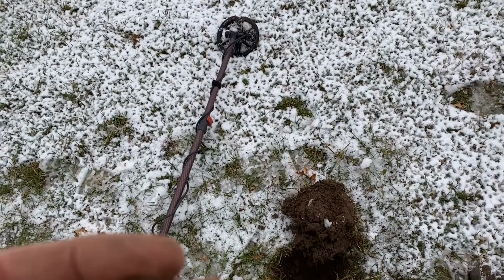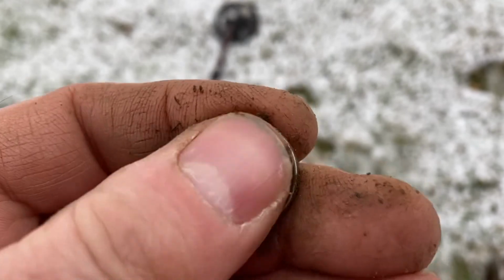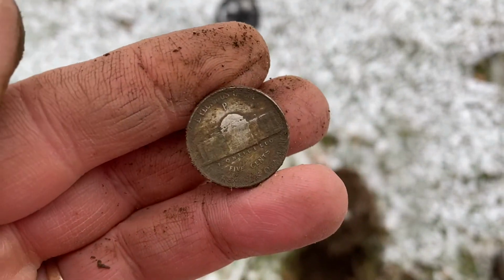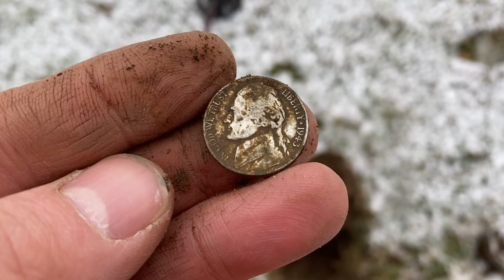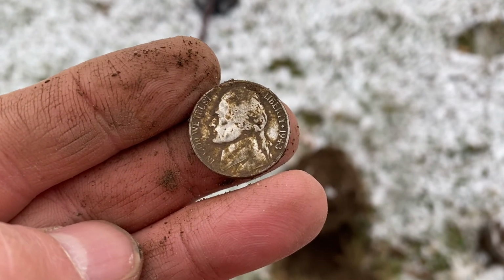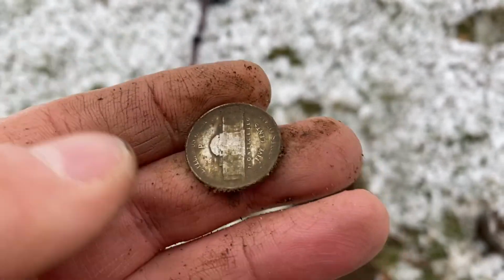Keeping the streak alive, 4 outings this year and 4 silvers. Got another war nickel. I had one last weekend. And it's a 43p. So I guess if I want to get 100 silver on the year, I just need to have 100 outings. Yeah, that's my plan.